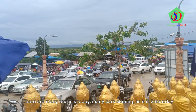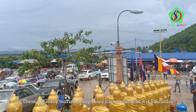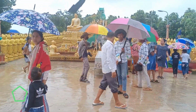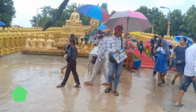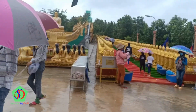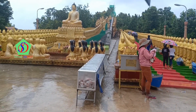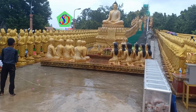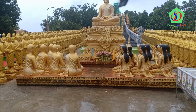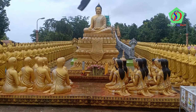So as we can see, this mountain has many Buddha statues and all the Buddhas are golden in color. This one they built a Buddha statue with many monks and many women to worship the Buddha.